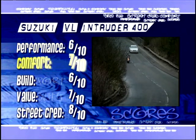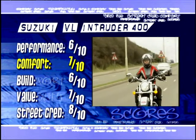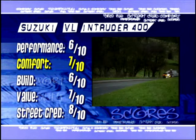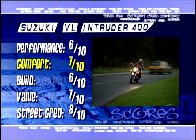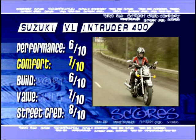Now let's move on to comfort. This is where the bike really scores. The huge saddle is more than comfy and the low seat makes the bike rideable for almost any size and shape. But that position is pure cruiser, but it does earn itself 7 out of 10.